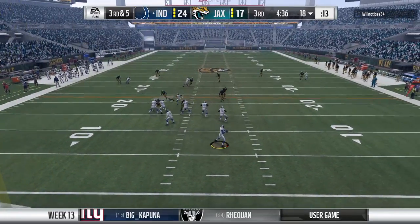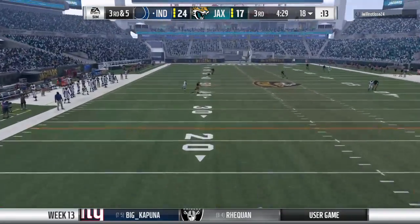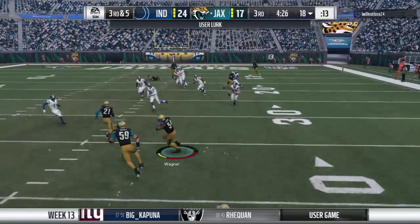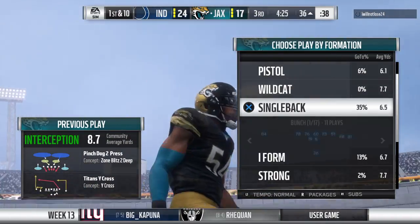Kaiser from the gun on third. Now he'll let it go deep left side. He rifles one that's intercepted. Picked off near the 44. And he's able to take this one back to the 36-yard line.